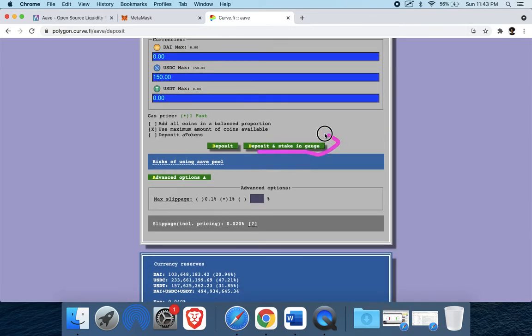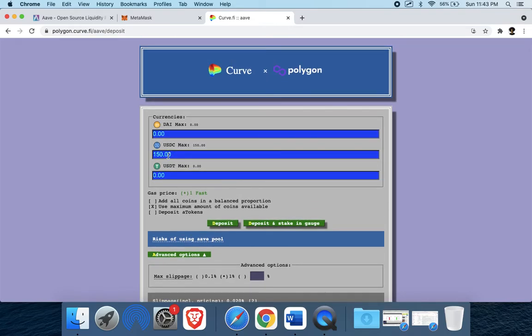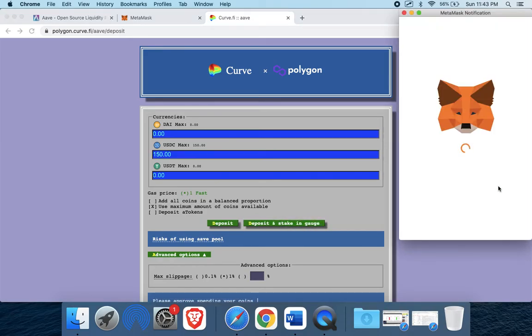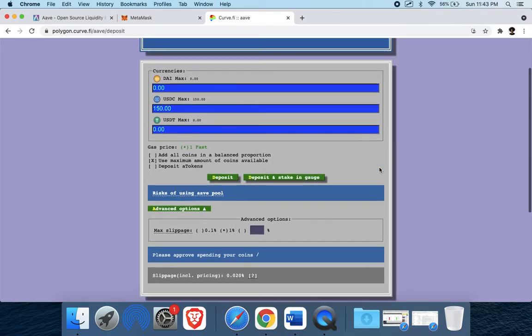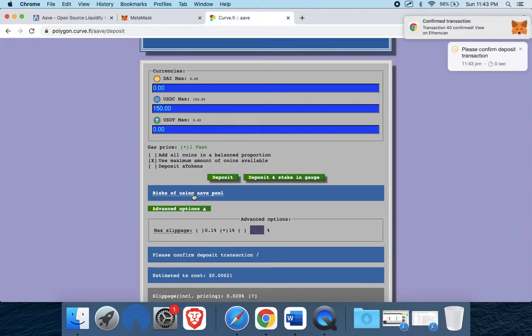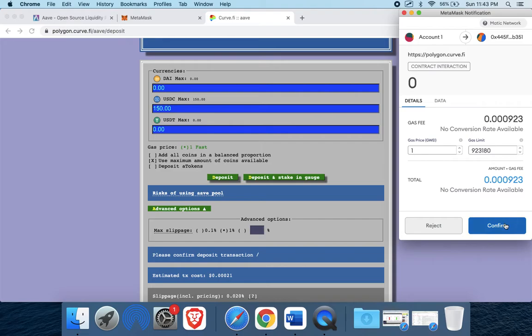Deposit and stake basically means it will deposit and then immediately stake it. Deposit here is fine, but it will not stake it yet. I need to stake it first. So as you can see, 150 USDC maximum. So that's fine. Deposit and stake. Now, are there risks of using the Aave pool? You can read that in the FAQs. Transaction is done. Confirm.